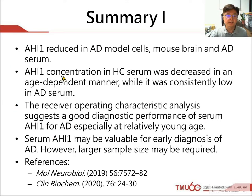So in summary, AHI1 is reduced in AD model cells, mouse brain, and also AD patient serum. The concentration of AHI1 in the control serum decreased in an age-dependent manner, while it was constantly low in AD serum. The receiver operating characteristic analysis suggests that AHI1 is a good diagnostic marker for AD, especially at relatively young age. So the serum AHI1 may be valuable for early diagnosis of the disease. However, a larger sample size may be required.